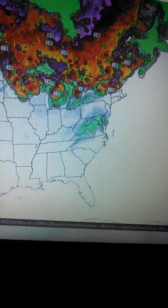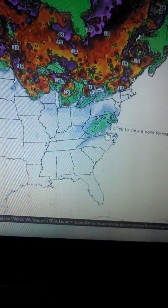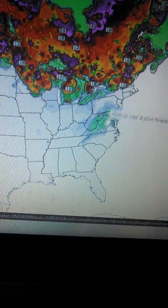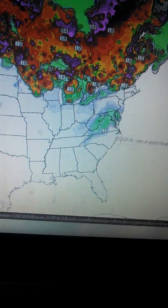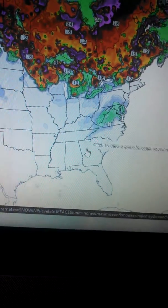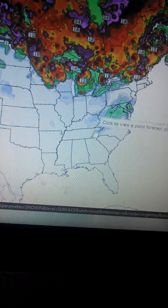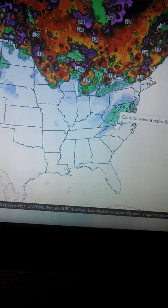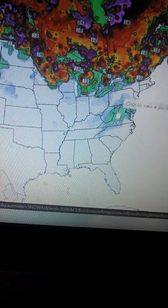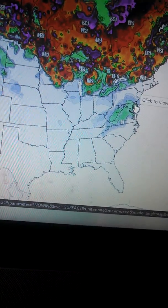You can see it pumps out very modest amounts, maybe an inch or less for Richmond. I know the NAM might always be overdoing precipitation, but I think this is very plausible. I think this is very doable. I think this could end up verifying. You can see an inch, maybe a couple inches, heading up towards Charlottesville, up and down the I-81 corridor, maybe up towards DC. I think that sounds pretty plausible.